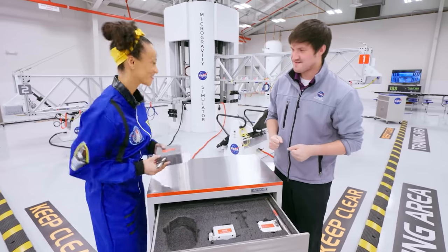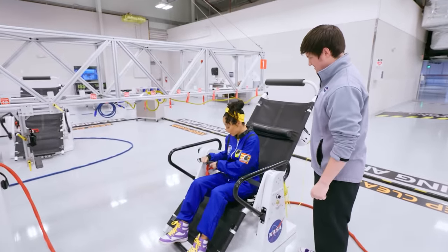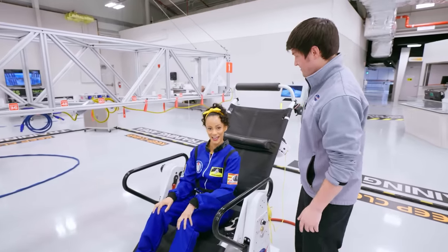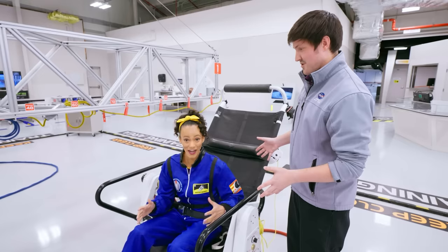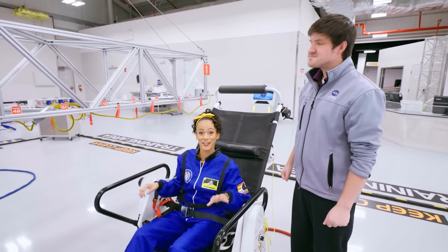All right, buckling in. Oh, the seatbelt is very much like the one you would use on an airplane. Yeah, exactly. Nice and tight. Now, you're in our microgravity chair. This is what we're gonna use to kind of simulate our spacewalk. Yeah, that's right, microgravity. And for a spacewalk, you use your hands, not your feet.